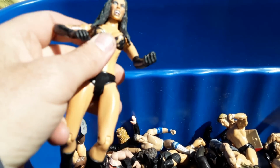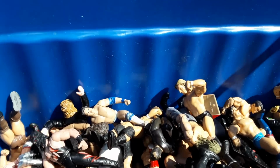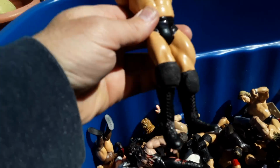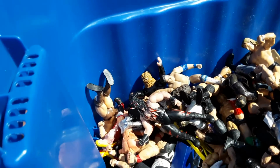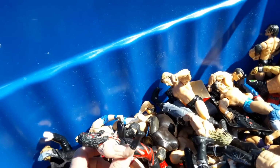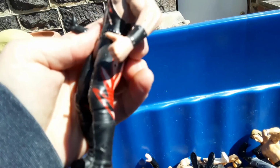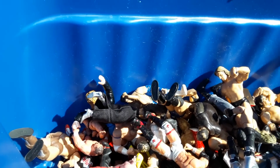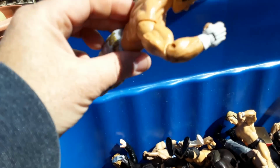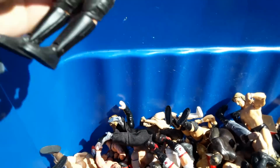I'm going to keep her, even though she's got wear to the paint of her bra, because I don't see a lot of the lady. There's people that collect the lady wrestlers, and there might be a way to touch up some of this paint, especially if it's just one color. You know, I don't really know about how hard people collect these, and what they're willing to do, if they can restore them. I hate this wind.